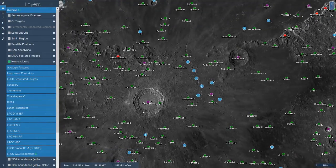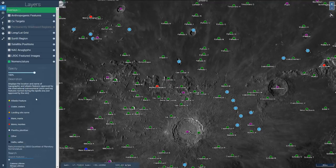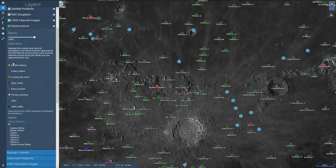Now, let's see. Now, it's me looking at the nomenclature. So under the nomenclature now, you'll see that there are different colors for different things. Craters are purple. Albedo feature. What's albedo? Albedo is reflection, reflectivity. How bright is it? Albedo features are in yellow. They're listed as yellow. And landing sites will be orange.